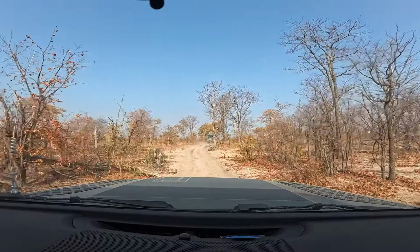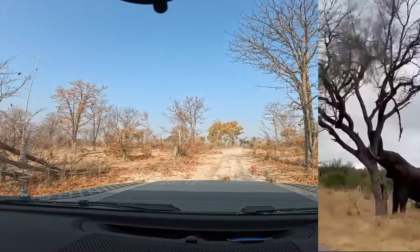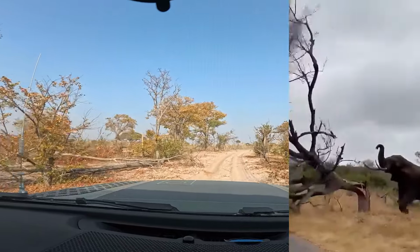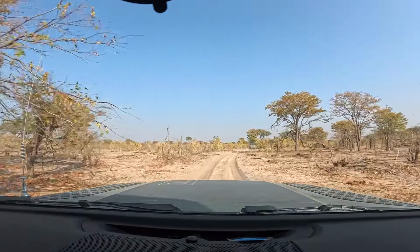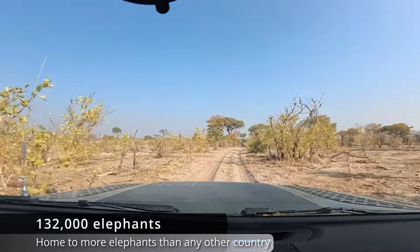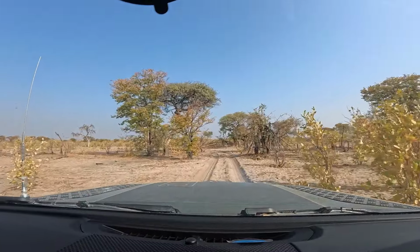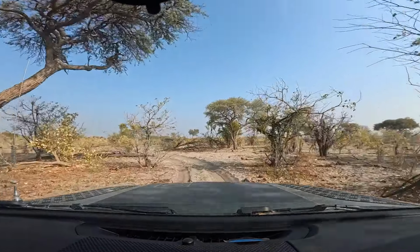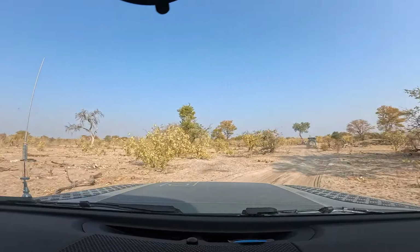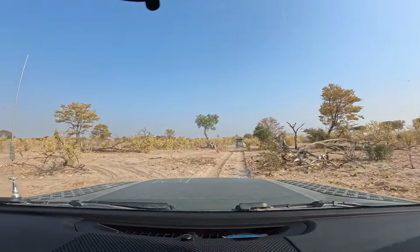So you see all these trees that are broken down and stripped that we've seen from yesterday to today? That's done by elephants. Botswana actually has an elephant problem where they have too many elephants. The elephant population in Botswana is around 130,000, and the amount of food they need is astronomical. They've actually just started back hunting of elephants in Botswana because the population is getting out of control, and because of poaching. So legal hunting and conservation go hand in hand over here.